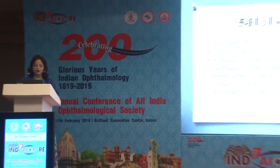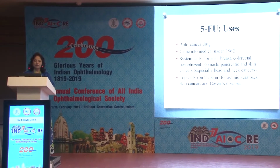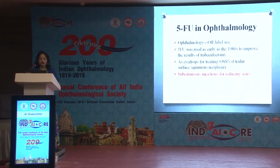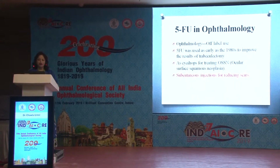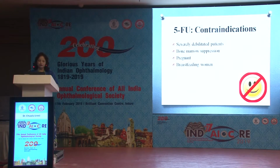It is an anti-cancer drug, and it came into medical use long back in 1962. It was used systemically for anal, breast, colorectal, esophageal, stomach, pancreatic, and skin cancers. Topically for the skin, it was used for actinic keratosis, skin cancers, and Bowen's disease. In ophthalmology, it is an off-label use. It was used as early as the 1980s to improve the results of trabeculectomy. As eye drops, it has been used for treating OSSN. Subcutaneous injections are used for reducing scars.